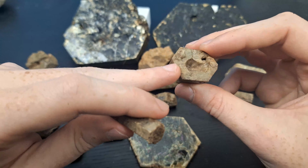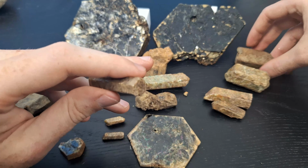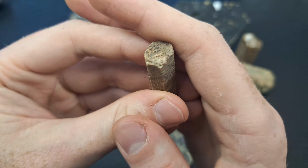where a break or a cleave in the crystal does not have that waxiness or glossiness. It's much fresher. Let's put it that way. It's been broken fresh, so it doesn't have that natural waxy, glossy finish.